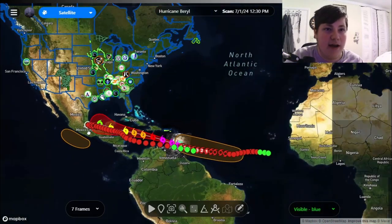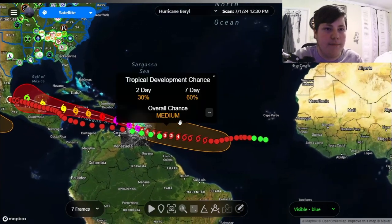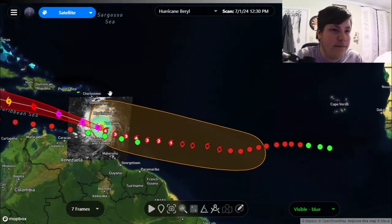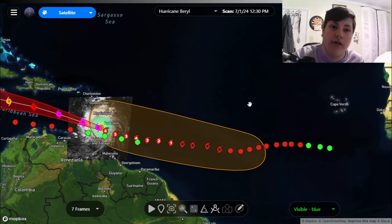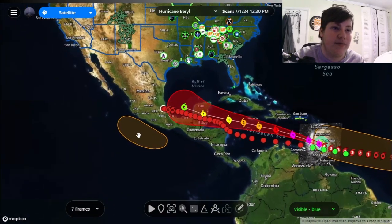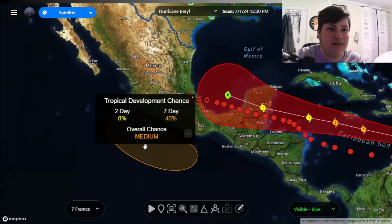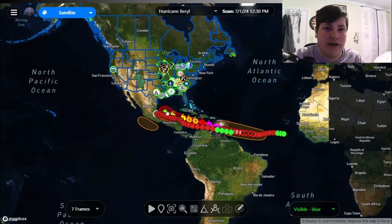And then if we zoom out, 2 more areas of concern that we are highlighting. One being back here towards behind Beryl, actually, where we have that 30 over 60% chance of development. So overall, pretty high chance to see another storm forming here. And then we come over here towards portions of the Pacific, south of Mexico, where we do have a 40% chance of it developing within 7 days. So overall, still watching the tropics very closely.